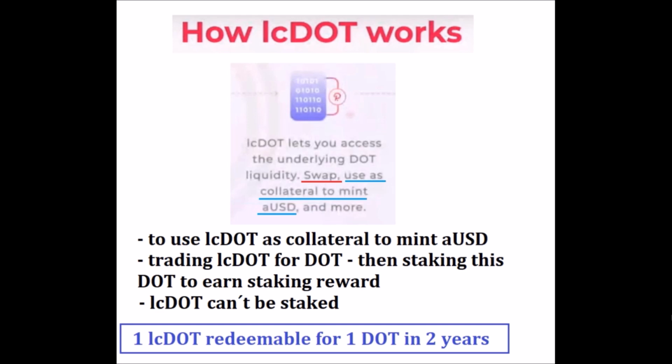Holding lcDOT will be the only way how to get back your originally loaned DOT for Acala's crowd loan. Simply put, if you plan to utilize your lcDOT in DeFi on Acala network and you will also want to get your original DOT back after 2 years, when Acala's parachain lease ends, make sure to somehow get your lcDOT back to be able to redeem your original DOT.